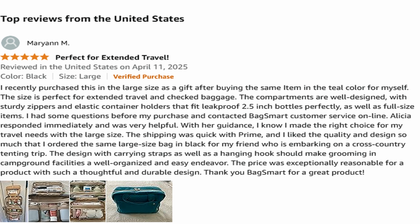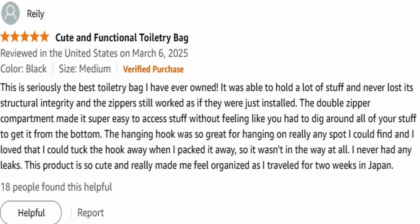Several reviewers have noted the bag's ability to retain its structural integrity even when fully packed. The zippers remain smooth and functional over time, and the bag does not lose its shape. Its water-resistant properties and padded design provide protection against moisture and damage. The bag's lightweight nature makes it easy to carry, and it folds compactly for storage when not in use.